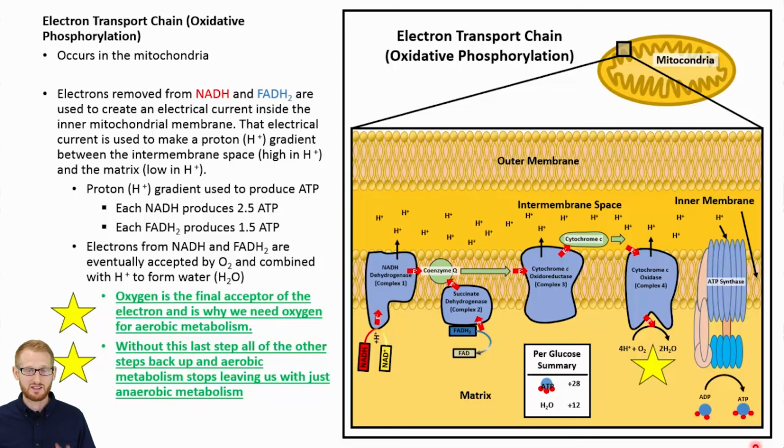So we produce a lot of ATP in the electron transport chain, so 28 ATP molecules are produced from one glucose molecule that started in glycolysis. We also produce some water that's of note here, so we are going to produce 12 water molecules, and we're going to use up a lot of oxygen in the process. So again, this is where all the oxygen was used up, along with all the CO2 that was produced in the Krebs cycle.